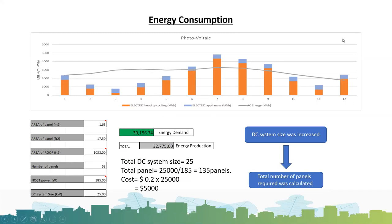But it still couldn't totally cover all the energy consumption. But I was thinking, why not save the energy that I produce here, which is going to waste, into a battery, and use this energy to compensate for the energy being consumed over here, which cannot be covered by the solar panels? It would be great.